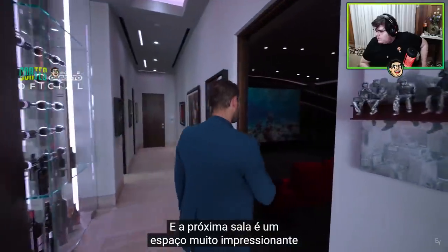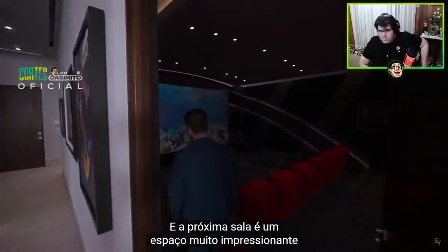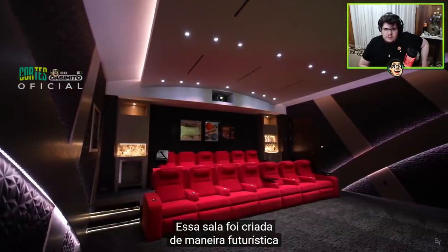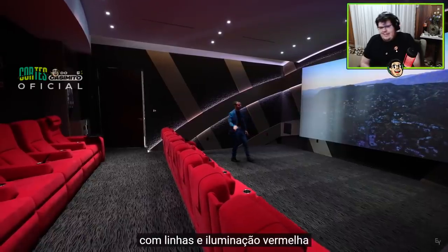And the room next door is a very impressive space, because it is the movie theater. This whole room is designed in a really futuristic way with the lines and LED lighting, and the cove lighting.